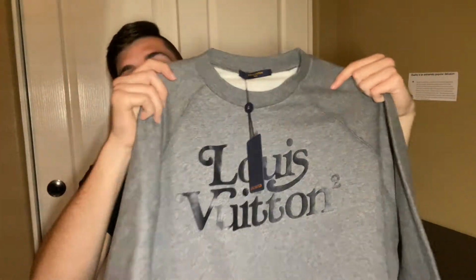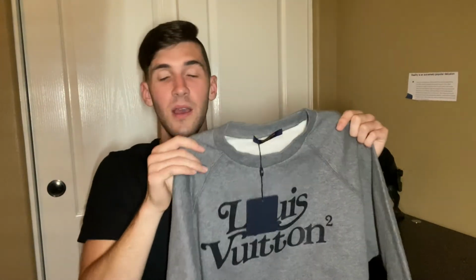But yeah, super loud. If you have the money, if you have other Louis Vuitton and you're just looking to add this to your collection, I'd say it's a nice piece. But as a daily wearer or something that you're just going to have but you don't have a lot of other stuff to go with it, I would suggest going for something else.